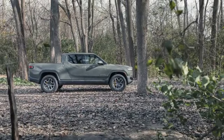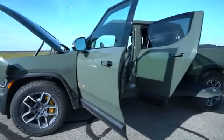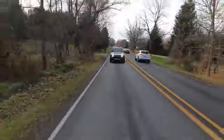EV trucks have a lot of really cool potential, from the incredibly high amount and instant torque you get from electric motors, to the space you get by getting rid of the engine, drive shaft, differentials, and so on. Of course, there are a ton of questions about the R1T, like what's it like to live with every day? How quick is it? What's the range like? Can you use it like a truck? Where does it fit in among pickup trucks?